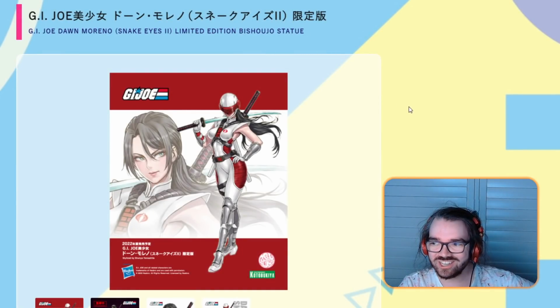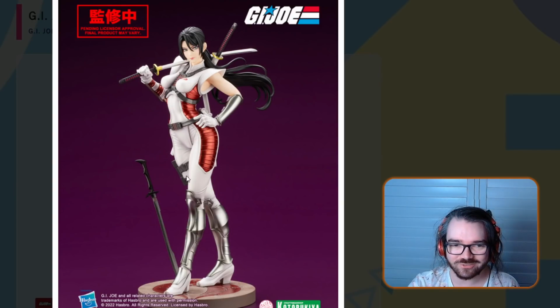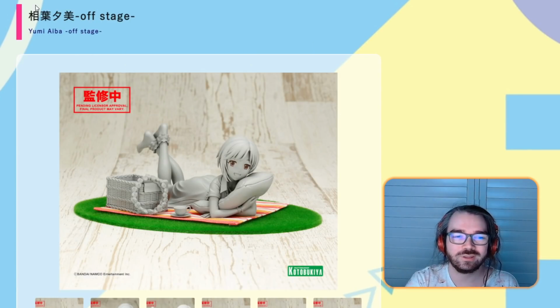Your kid, what? G.I. Joe Bishoujo? Pork chop sandwiches! Look at that outfit. Yeah. I love the different textures, especially this metallic red going up her side. I think it adds a lot to this character design. I think it basically carries the figure. That shine is hot. G.I. Joe!